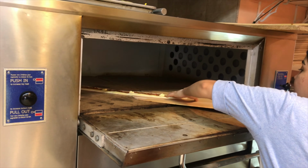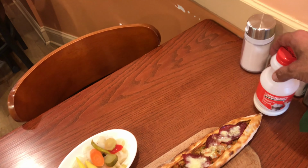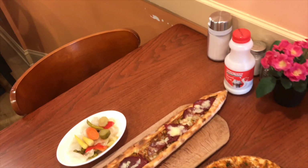We are eating the lahmacun and pide with ayran, you know, a yogurt drink. This is a yogurt drink. Yes, it's a special drink for the lahmacun. Our customers choose the lahmacun with the yogurt drink, ayran.